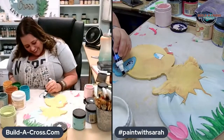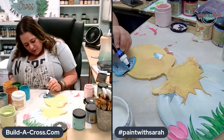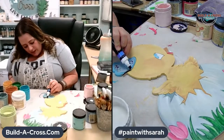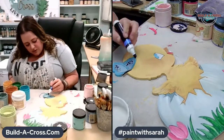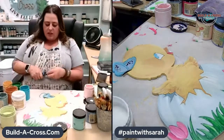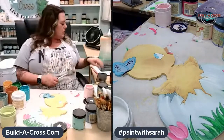What are you using for the outline? Well, right now I'm using this painter's marker because I was doing a thicker spot. These are my go-tos. Painter's marker and the Sharpie oil paint pen are my go-tos. Can you show the oil paint pen after you're finished with it? I always wanted to look at that real quick.